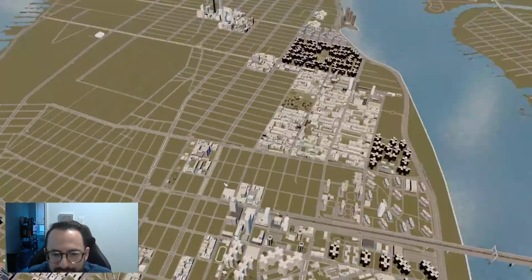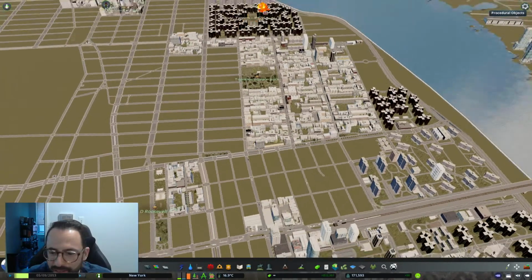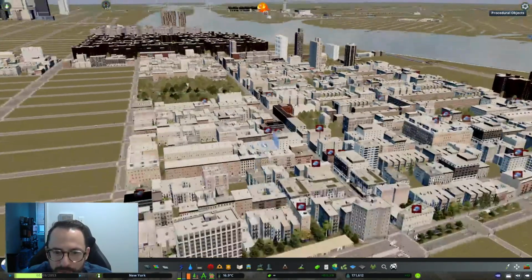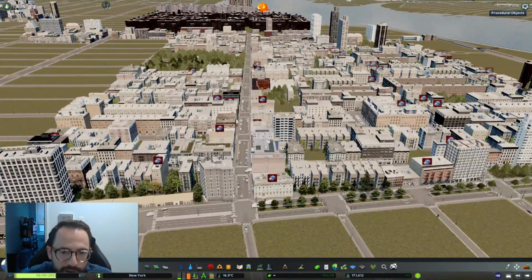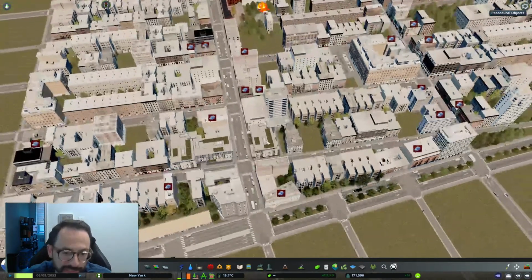I still don't think it's going to solve all of our problems. If we back out here real quick out of the free view, you'll see that pretty much every commercial building is like, where are my goods? This is a really common problem in the game, and not one that I'm probably able to solve easily at all.